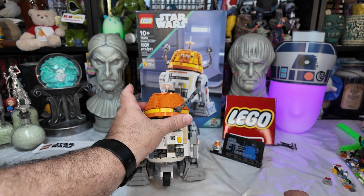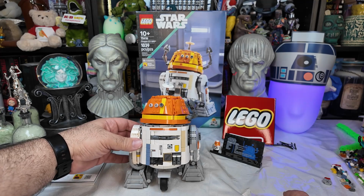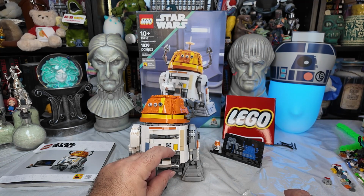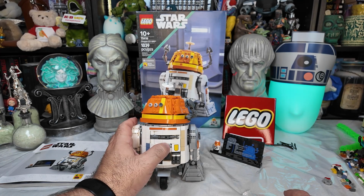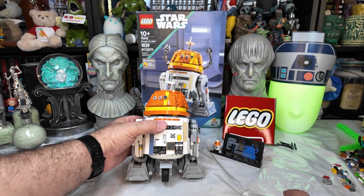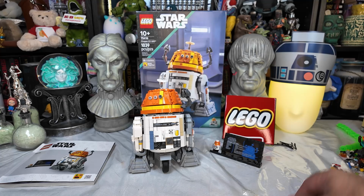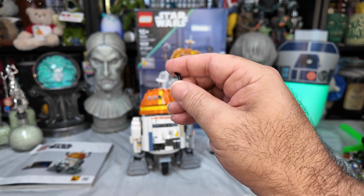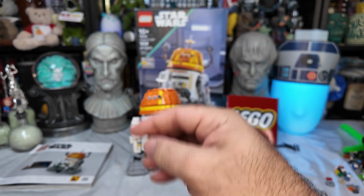Of course, the head turns. So the arms come out. Is that the little spark thing? Or is that the fire extinguisher? I don't know what that is. I haven't watched Rebels in a while. Neat thing about this is we do have the black hot dog piece. I think the last time I've seen one of these was the Home Alone set.